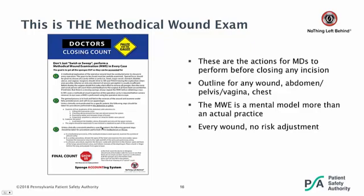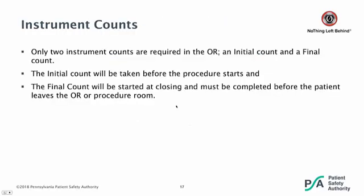It's a 3-step guideline. It should be done at the closing count, before closing any incision, a pacemaker, a superficial wound, a deep abdominal wound, not just when you're in a cavity. It's for any wound. And it's more of a mental model than an actual practice that the surgeon must think and actually look for. Usually it's sponges, but all of the surgical items. And there's no risk adjustment on this. It's every case, every time.